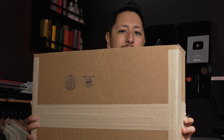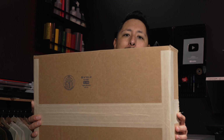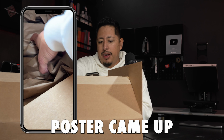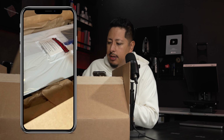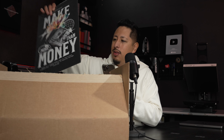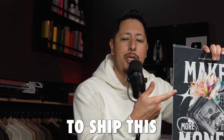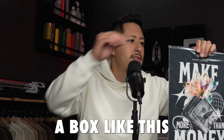The next product that we're going to unbox is the poster. Now, this is the aluminum poster I ordered. So let's open up this box and see how this poster came out. This was the aluminum one. This poster here also has some hanging instructions. Overall, it's packaged really nicely. This is the way that the customer will receive it. So if you were to ship this to them, it'd come in a box like this.